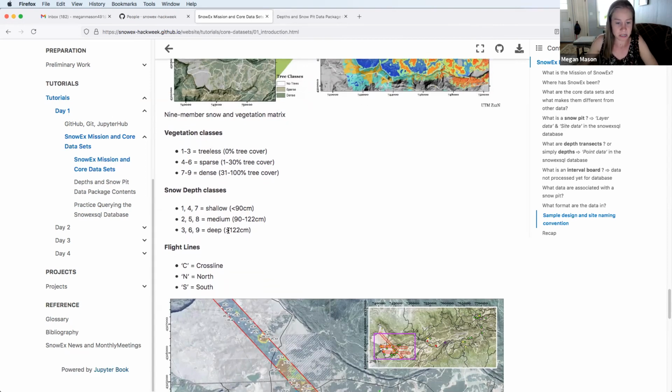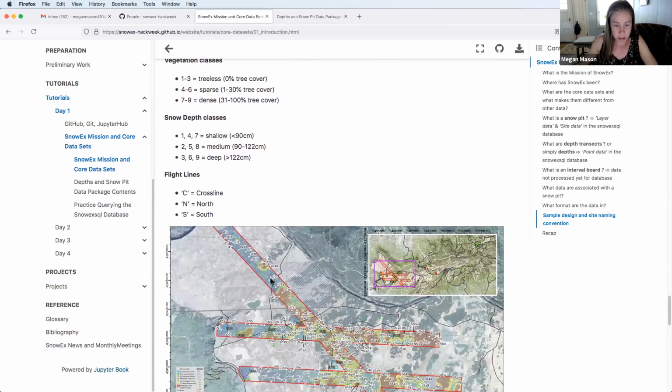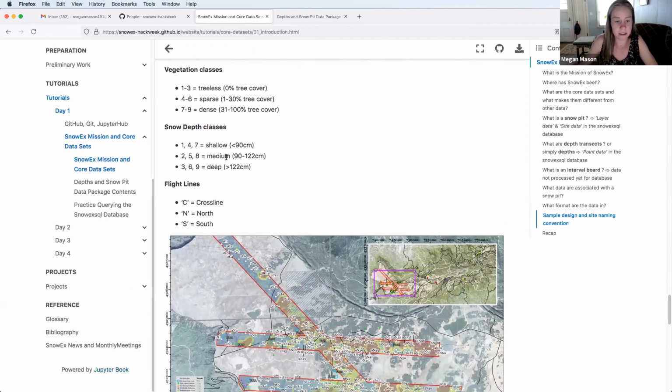Similarly, we have the medium and deep bin 2. Again, that first number in the snow pit ID is going to cue you into a little bit of information there. You may not need that at all. Maybe you want all the pits that were done because you want the whole package. That's great. If you want to grab something in a treeless area to look at your airborne observations, maybe grab just the treeless ones.